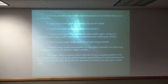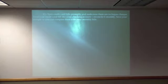Keep a list in a secure place with all your account numbers and expiration dates, as well as the phone numbers and address of each bank that has issued your credit card. And keep it updated whenever you receive a new credit card. Only carry around the cards that you're going to need. Don't carry around any extra ones. Open your credit card bills promptly and make sure there are no bogus charges. Treat your credit card bill like your checking account. Reconcile it monthly. Save your receipts so you can compare them with your monthly bills.